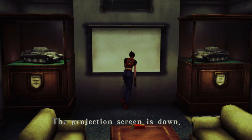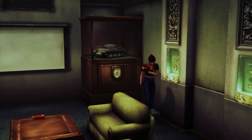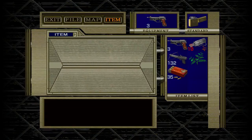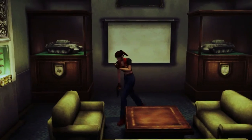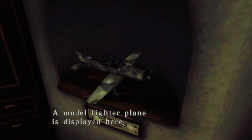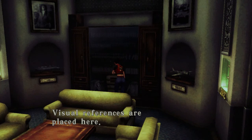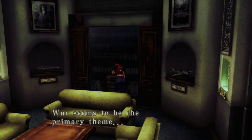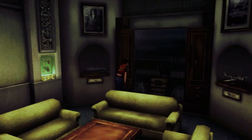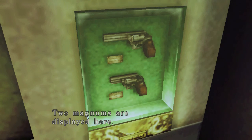A projection screen is down. The projection screen is down. Okay, let's take a look around with this stuff here. More handgun bullets. A model fighter airplane is displayed here. Visual references are placed here. War seems to be the primary theme. Model battleship is displayed here. Two magnums are displayed here.